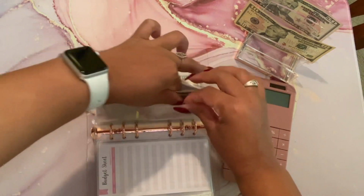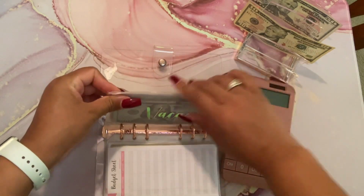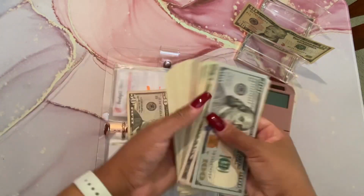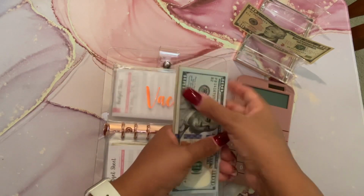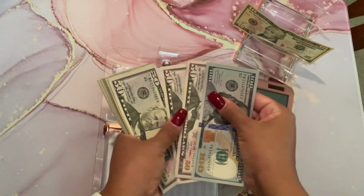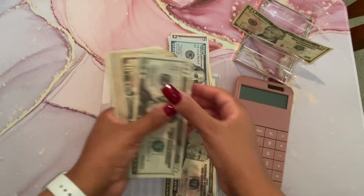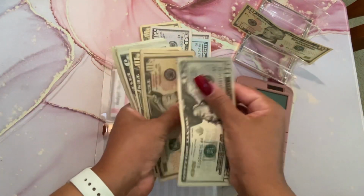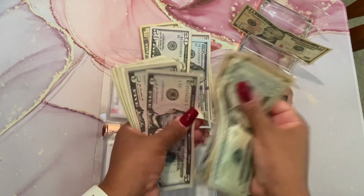So excited for that. And then last but not least for my low priority is vacay. Vacay is going to be getting a $50 bill. So I did end up doing a mini bill exchange off camera for vacay, just so that the envelope won't be so stuffed. Okay, so let's see. We have 100, 150, 200, 250, 290, 300, 320, 330, 340, 350, 360, 365, 370, 375, 380, 385, 390, 395.